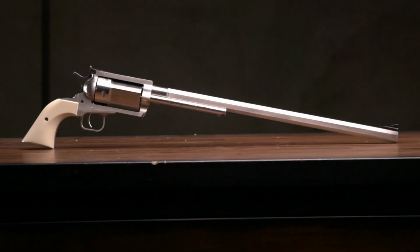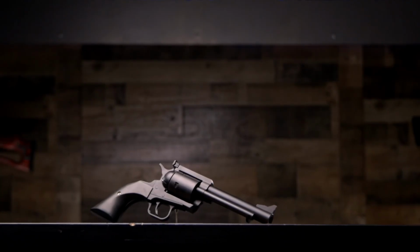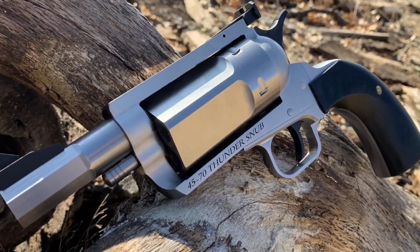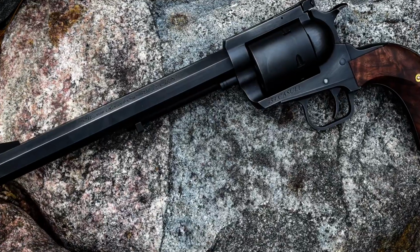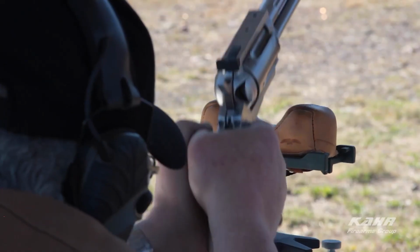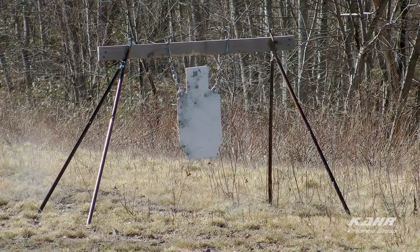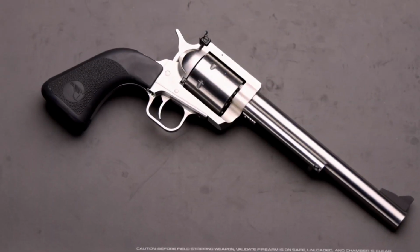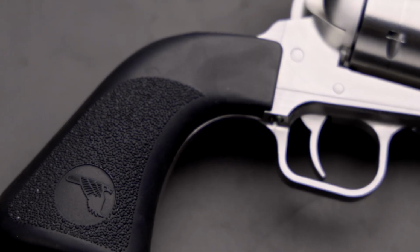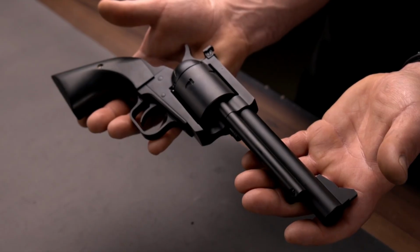That means it can sling a 405-grain slug at 1,330 feet per second. Energy on target? Roughly 1,590 foot-pounds. The BFR is not just about power. It's engineered to endure the insane pressures of rifle cartridges, with a stainless steel frame built like a tank. And let's be honest, when somebody sees that cylinder and realizes it's running a rifle round, the intimidation factor is through the roof. It's a revolver that leaves no doubt about what it can do.